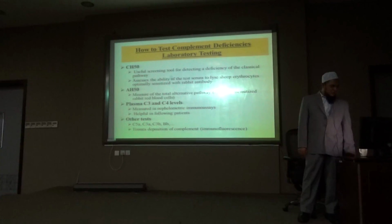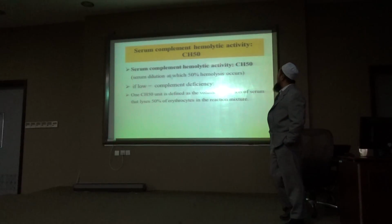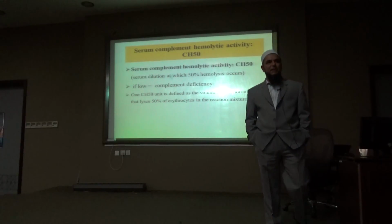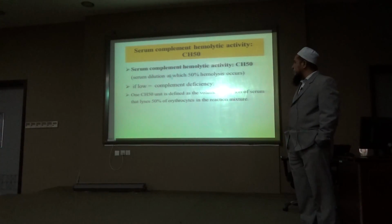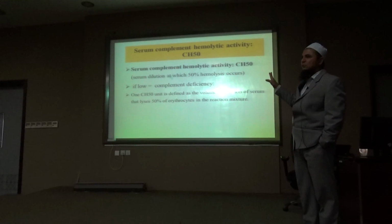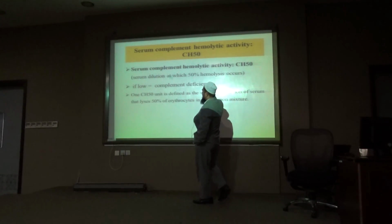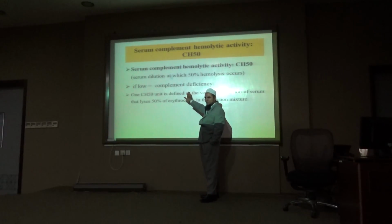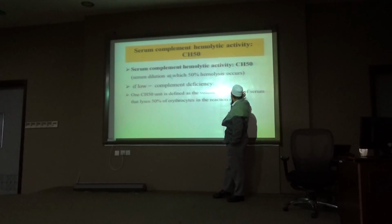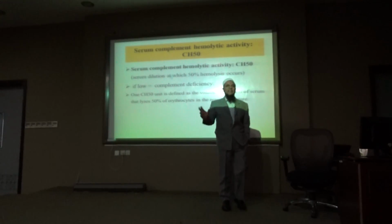Then there is measurement of C3 and C4 levels and some other tests. Now this is CH50, serum complement hemolytic activity, for the classical pathway. It is the serum dilution at which 50% of hemolysis occurs. If 50% hemolysis occurs, fine. If less than 50%, there is a complement deficiency, there is a problem, tamam? One unit of CH50 is defined as the volume or dilution of the serum that lyses 50% of the erythrocytes in the reaction mixture in the given time.